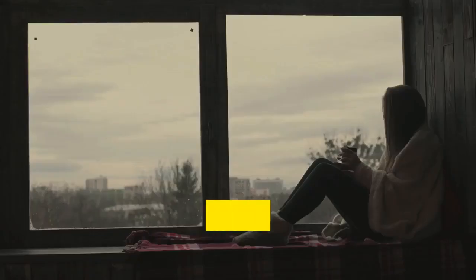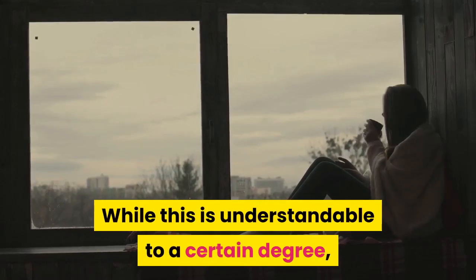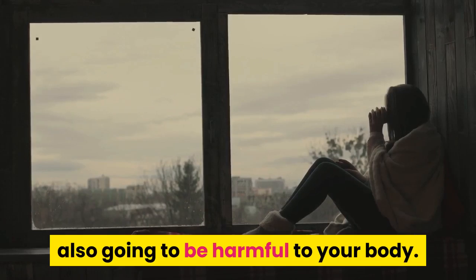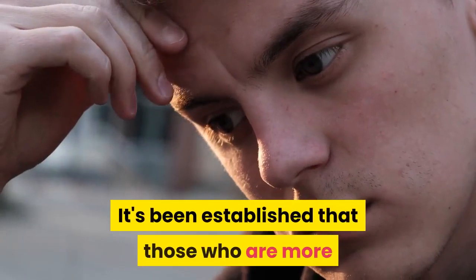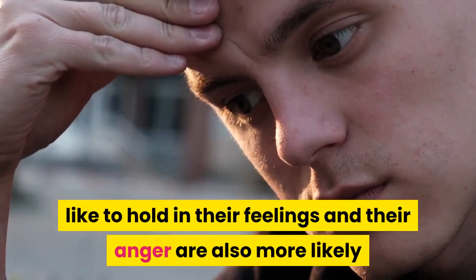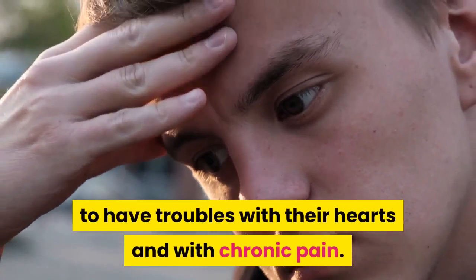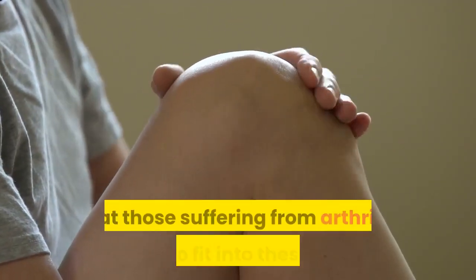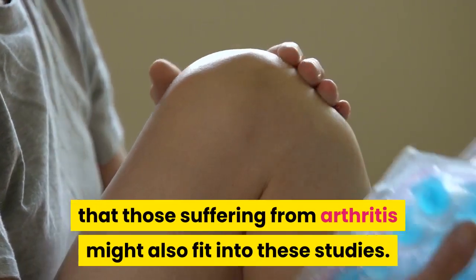While this is understandable to a certain degree, it seems holding back your feelings is also going to be harmful to your body. It's been established that those who are more likely to hold in their feelings and their anger are also more likely to have troubles with their hearts and with chronic pain. So, it's not a stretch to believe that those suffering from arthritis might also fit into these studies.